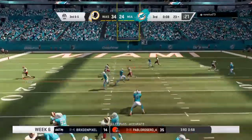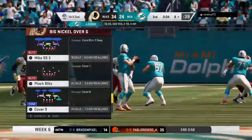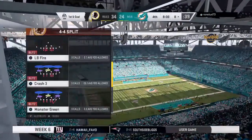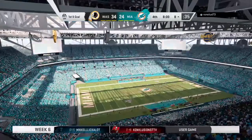From the gun, it's Rosen. They're able to locate Wilson. They're able to convert on 3rd down, and that sets up a 1st and goal. Back now in Miami. It's Dolphin football, but they trail here as we get set for the 4th.